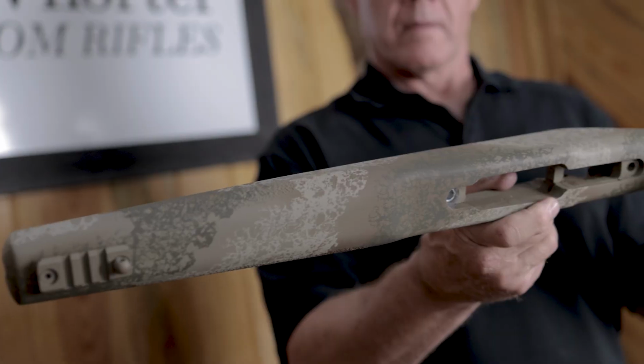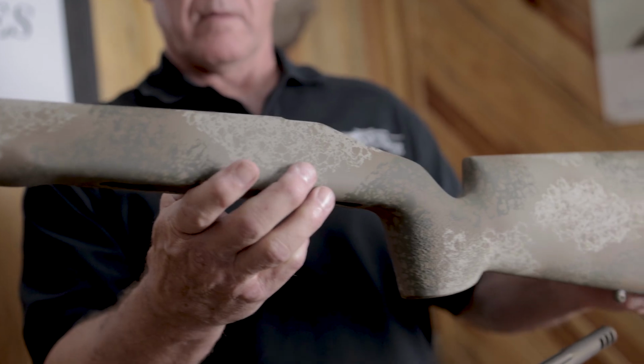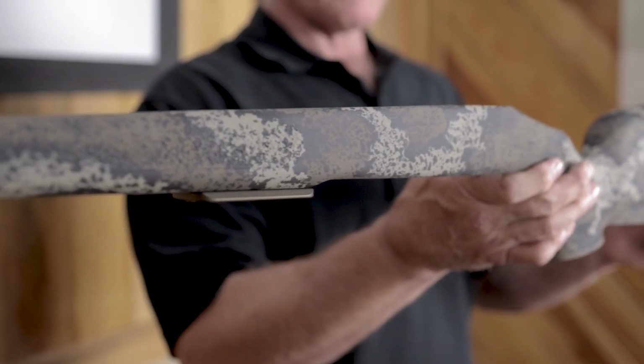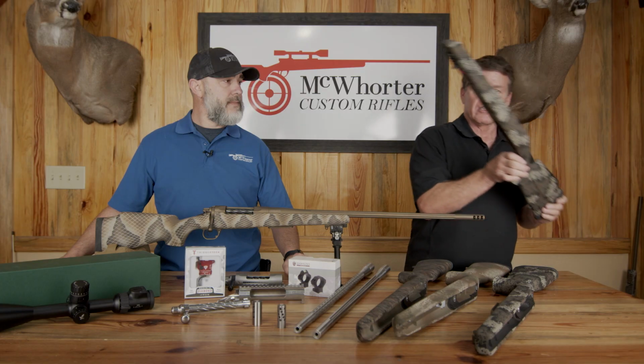it. We make a Pinnacle stock. This is a vertical grip stock, beaver tail. We make a Zenith stock, which is similar to the Pinnacle, but no beaver tail, but it's still got 1.5 inches, 1 3/4 on the front. And last but not least, the Peak stock.